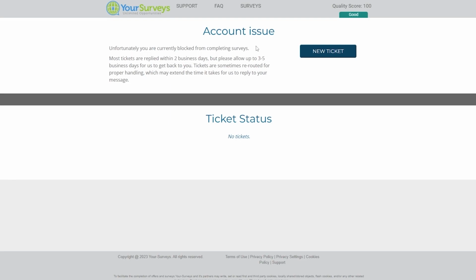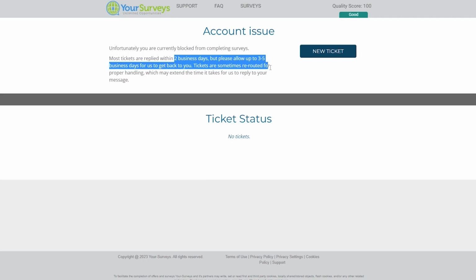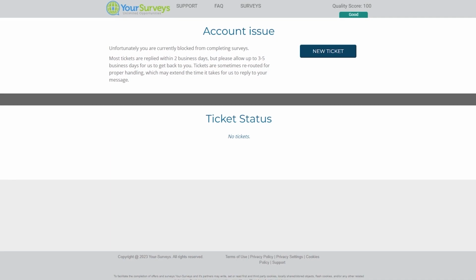And our score is over here as well for quality assurances. You are currently blocked from completing service. I don't know what it is, but I guess I have been ticked, maybe because I have been using an ad blocker. So take this as an example, guys. Turn off your ad blocker if you are using this website, because they're going to go ahead and block you. So it's going to take me at least 2 to 3 business days, or maybe 3 to 5 business days for the tick to go away. And once it's gone away, we can go ahead and start taking the survey.